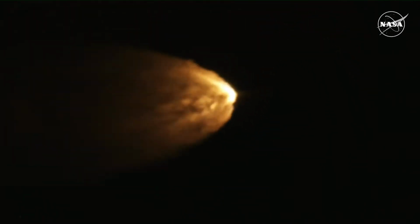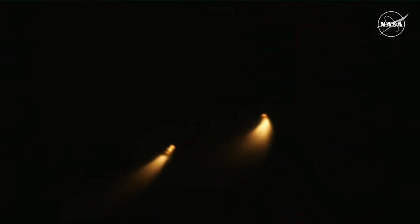Standing by for solid rocket booster jettison and shortly thereafter, confirmation that the solid rocket boosters have separated, these 177-foot boosters. Now the core stage continues to power the flight of Orion, all four RS-25 engines firing, traveling over 3,400 miles per hour, 46 miles downrange.